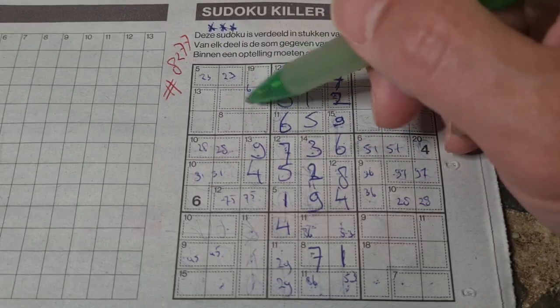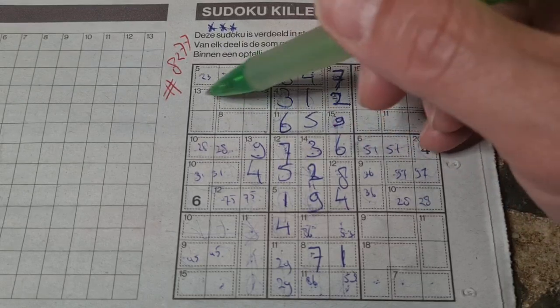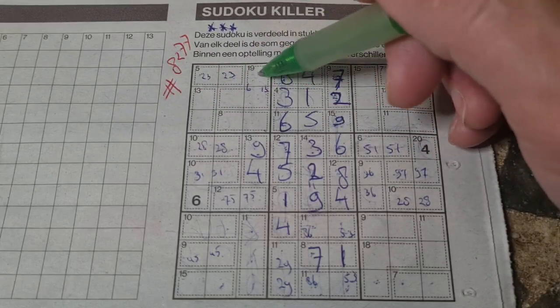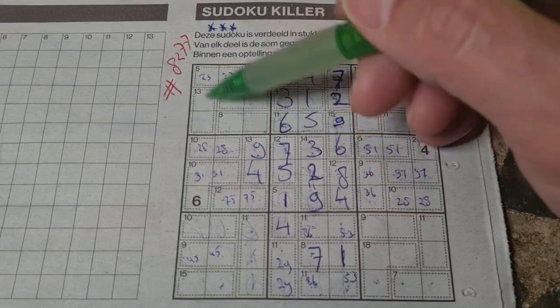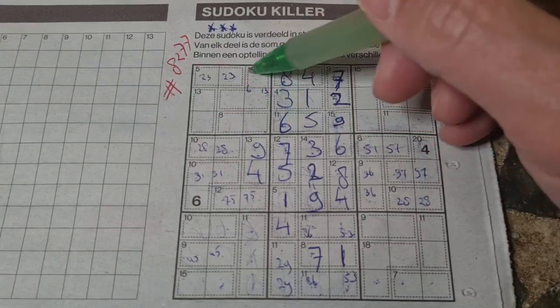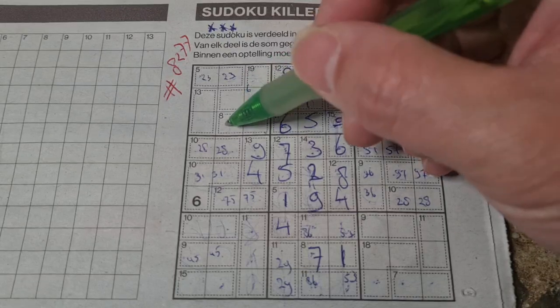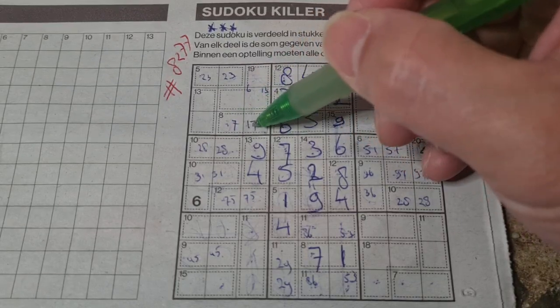So the 6 should be in one of these. So we have two boxes of 13. And one of the missing numbers is a 1 then. Cannot place the 1 in a box of 13. Same for here. Should be in a box of 8. Combination 1 and a 7.